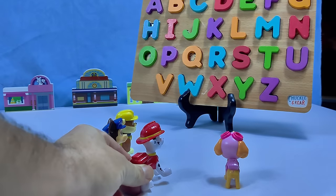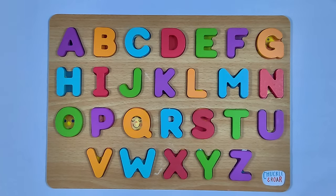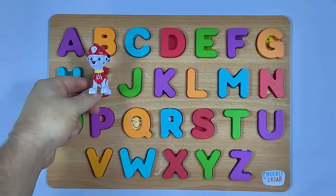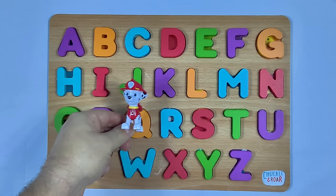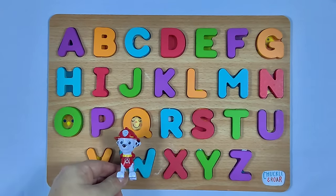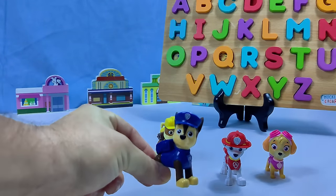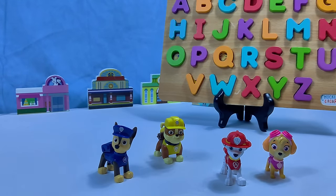Whew, we did it. Thank you everyone for your help in cleaning up my mess. I knew I could count on you. Now let's check to make sure we have them all. A, B, C, D, E, F, G, H, I, J, K, L, M, N, O, P, Q, R, S, T, U, V, W, X, Y, and Z. Wow, they're all there. Good work, everyone. Now, let's take the ball far away from here so we don't have to clean this up again.